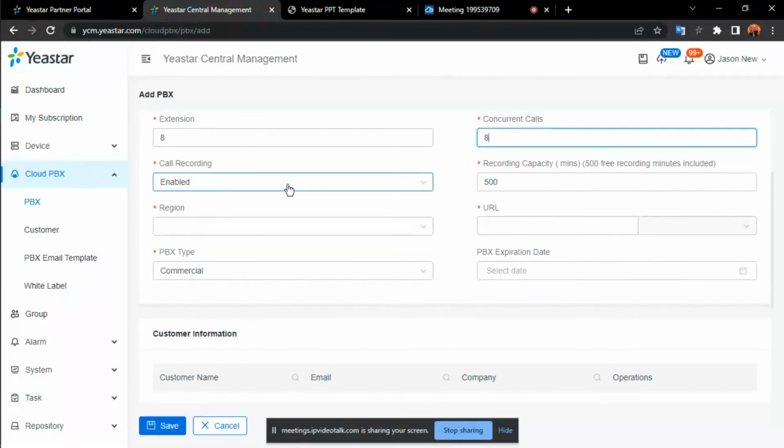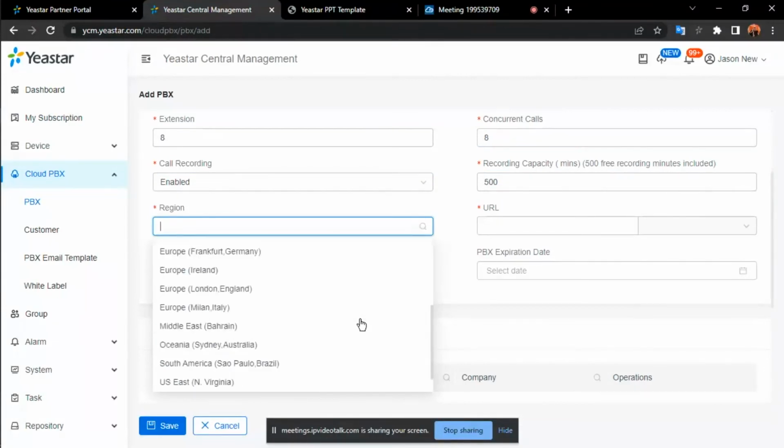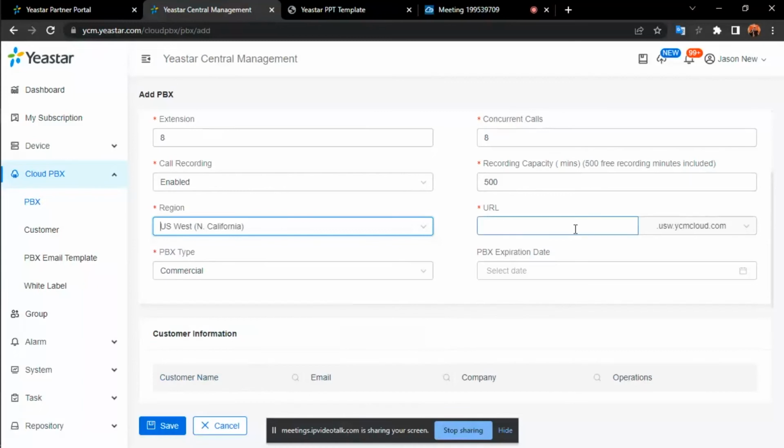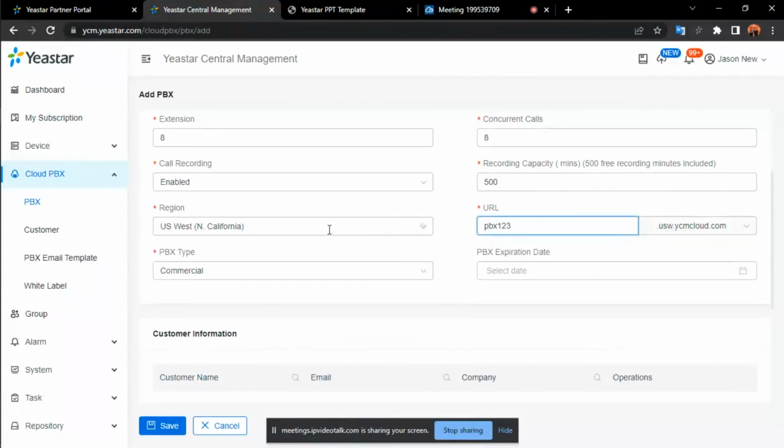We also have call recording, as you can see here. We've got 500 minutes built in for free, so you can choose to enable or disable this feature, depending on you. The next step is region. Like I said, we can always choose the nearest server for this customer. Let's choose California. Then here's the URL for this Cloud PBX, so you can name it PBX 123. Then for PBX type, you have commercial and trial.